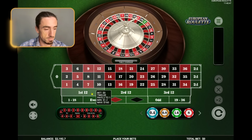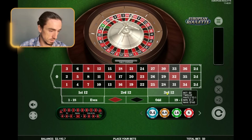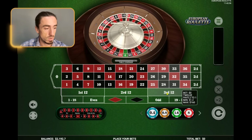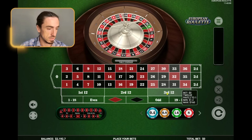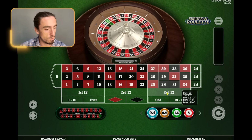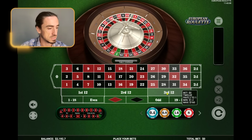These cover 12 numbers at a time, either the first 12, the middle 12, or the last 12. They include fewer numbers, so they pay slightly better with 2-to-1, or a $20 profit for betting $10. That makes them a nice choice if you want to see more cash, but you're not quite ready to go full daredevil mode, like you would with most inside bets.